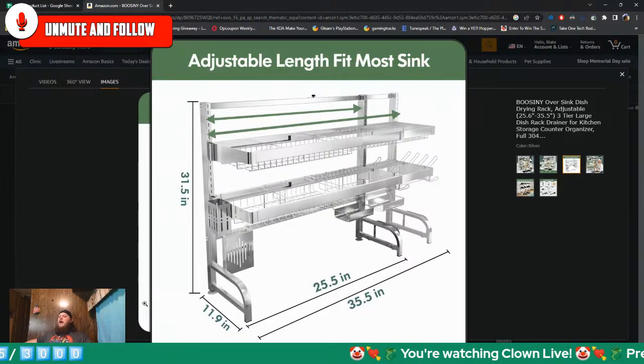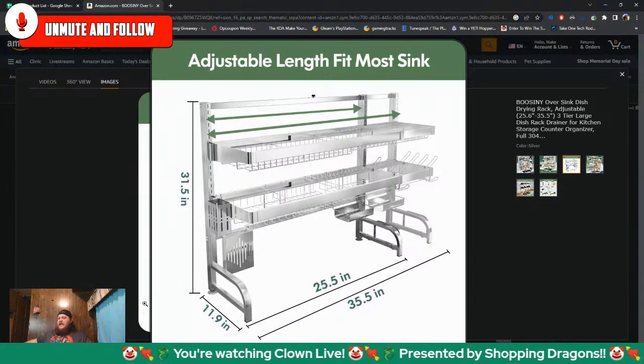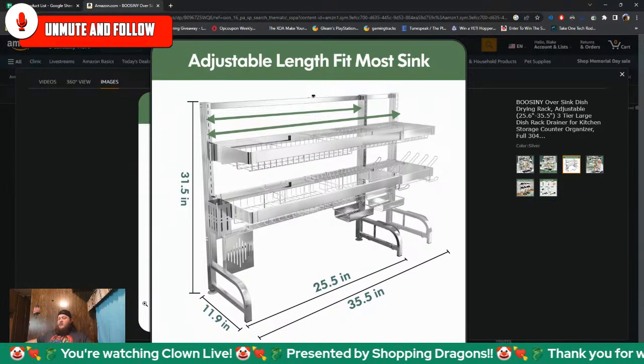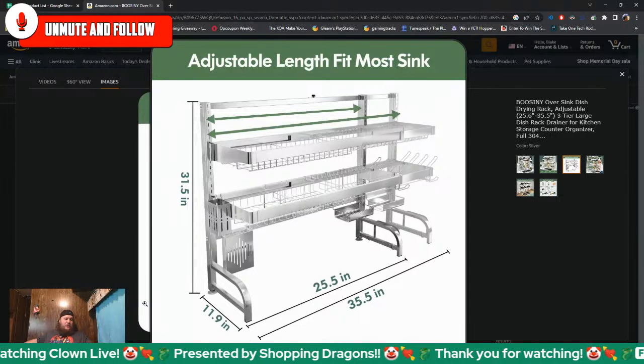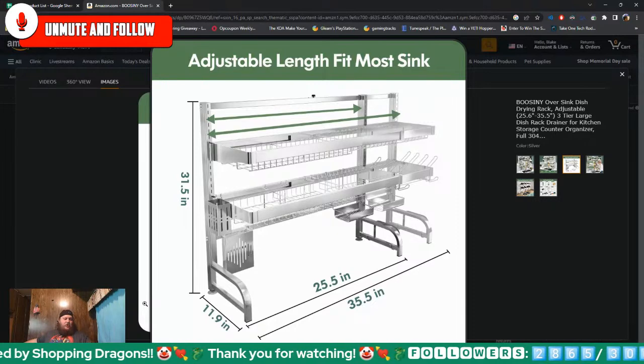And it's 31.5 inches high. And look at the legs, okay? The legs have adjustable holes for the racks, so you can put the racks wherever you want. That's really nice. I don't have a window, but I could put it there.